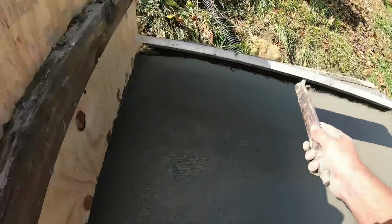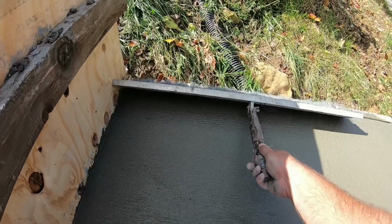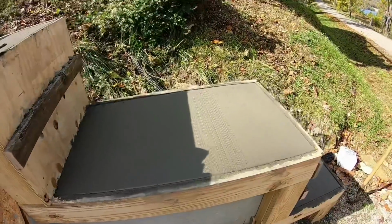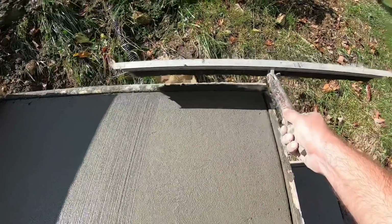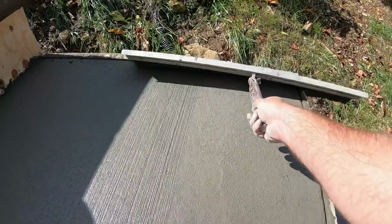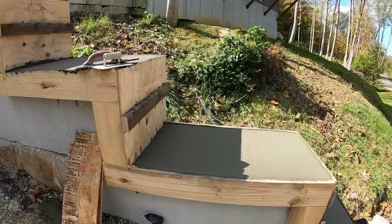All right, so once you get her where you want her, take the broom. You don't want to put a lot of pressure down. Just kind of lightly drag it across. Puts a nice little texture in it. And you can overlap it right here if you want to. If you put it over here too far, it'll fall off and it'll get all goofy looking. So just overlap it there a little bit. There you go. Beautiful.